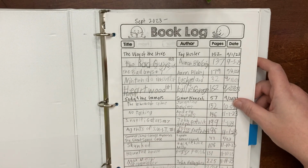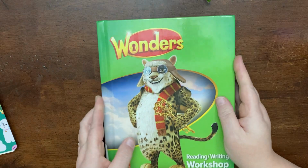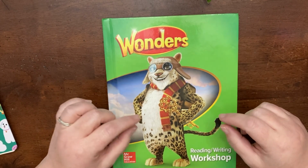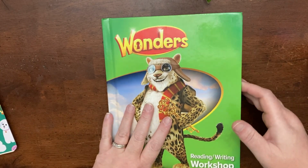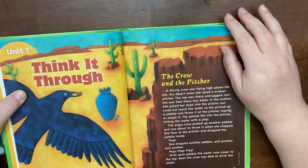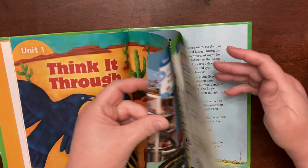But I still want to make sure they're getting all of those components of a language arts curriculum. So what I did, you may remember a couple of years ago, I bought pretty much the whole series of these Wonders textbooks. I think I had every grade. I did a flip through of some of them. So I decided to go ahead, and this is the 4th grade one with him. And so we get to do all of those important activities, and it's working a lot better.